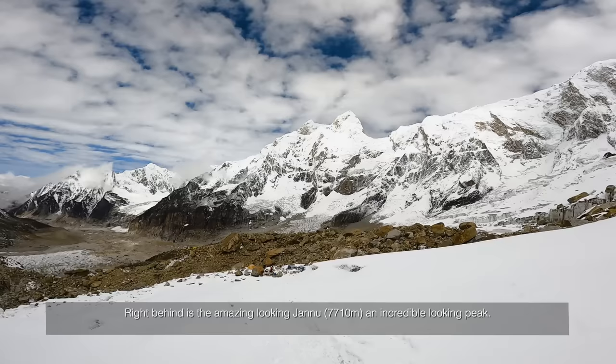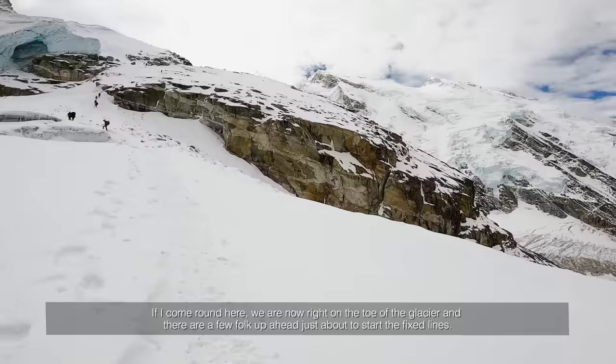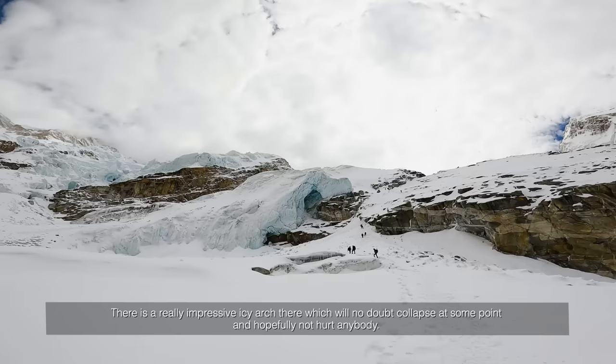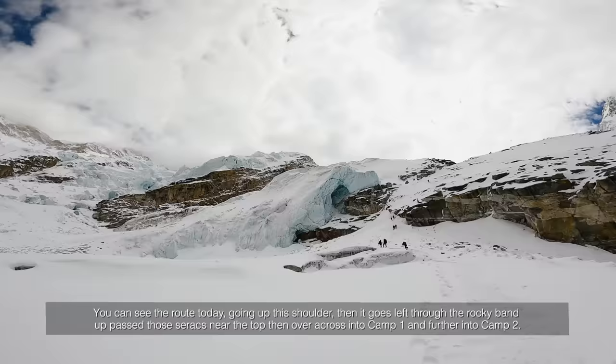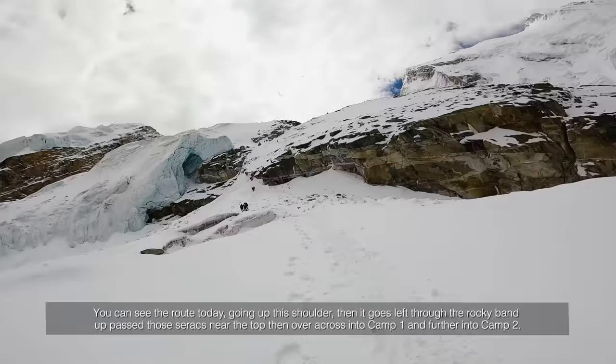You can just see the edge of base camp down there, and the grubby, dirty Yalong Glacier running out from base camp. If I come around here, we're now right on the toe of the glacier, and there's a few folk up ahead just about to start the fixed lines. There's a really impressive icy arch there, which will no doubt collapse at some point, hopefully not hurting anybody. But you can see the route today going up the shoulder, and then it goes left through that rocky band, up past those seracs near the top, and over across into Camp 1, and then further into Camp 2.